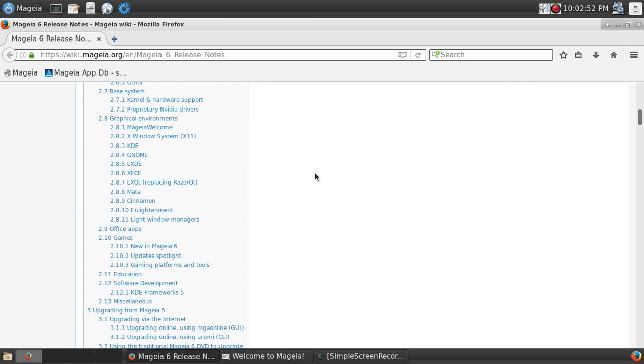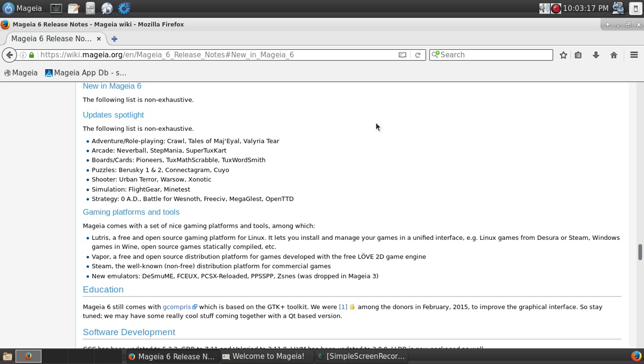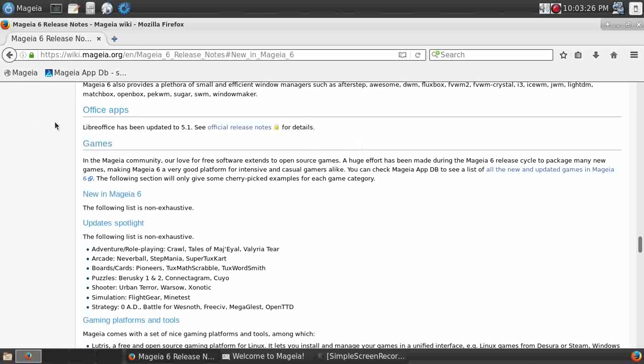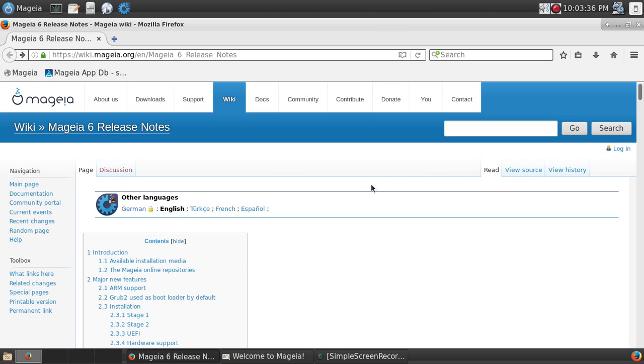Alright, wow, lots there. Okay, yeah, so this has a list of desktop environments. So you've got Light Window Managers, Enlightenment, Cinnamon, Mate, LXQT, XFCE, LXDE, and then of course GNOME and KDE. So games, new in Mageia 6. Pretty good list of games if you're interested. And then LibreOffice has been updated to 5.1. So anyway, since we're rolling here, I'm not going to go through all of that.